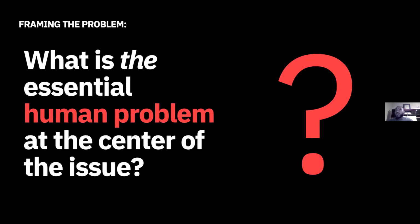So in order to do that, we had to frame the problem. We had to look at it. What is it really? It is the essential human problem at the center of the issue. What is that essential human problem? Because we all are designing for people. We're all designing human experiences. So we have to look at what that problem is.